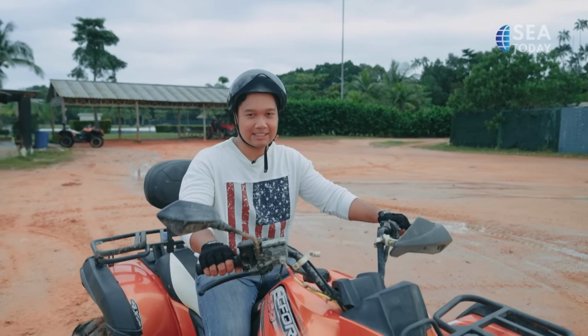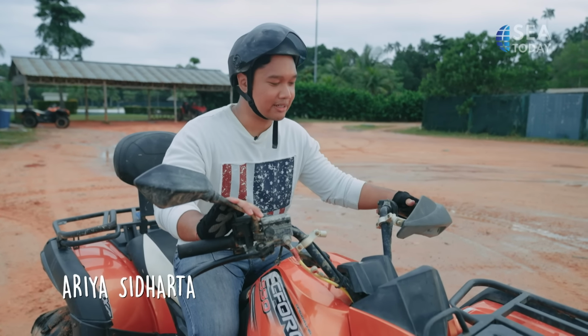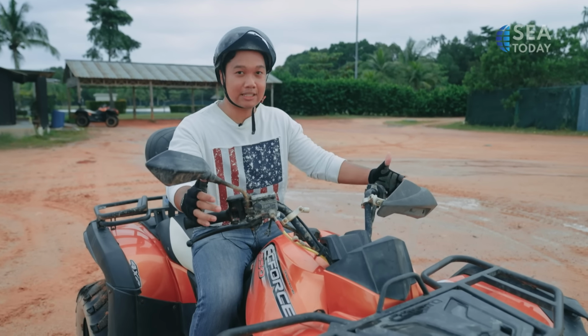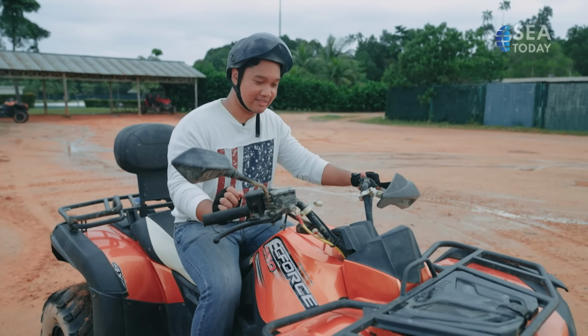Okay, right, first time riding an ATV. How hard can it be, you know? I know how to ride a bike, and this is kind of like riding a bike, except the bike's really big and it has 4 wheels. How bad can it be?